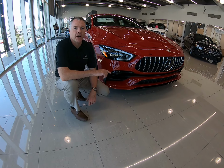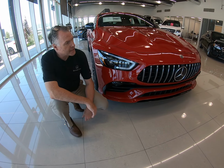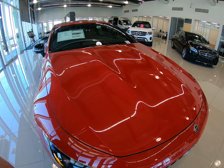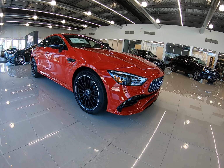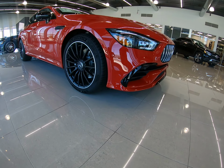I want to show off one of the hottest, latest, greatest cars out here. You can see it's beautiful red. This is the GT. You can see it's the GT 4-door, and the really cool thing about this one is this is the 53. So the 53 gets the new hybridish type engine, if you will. It's an inline six. It has 3 different turbos, if you will, or at least boost mechanisms.